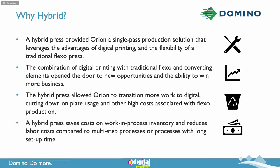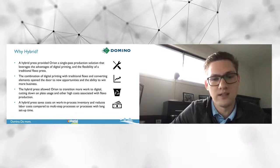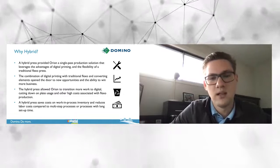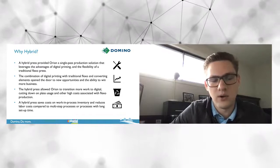And lastly, they wanted a hybrid press because it saved them costs in other areas such as work in process inventory, reduced labor compared to either multi-step processes with roll to roll with offline finishing, and of course what they're doing now, which is a Flexo process with long setup times for these short runs. So all these savings and all these reasons were some of the core reasons why Orion chose a hybrid press for their platform. So what I want to do is turn it back over to Eric, August, and the rest of the Orion team to hear a little more about the solution they chose and start talking about what it's done for their business since they've invested.